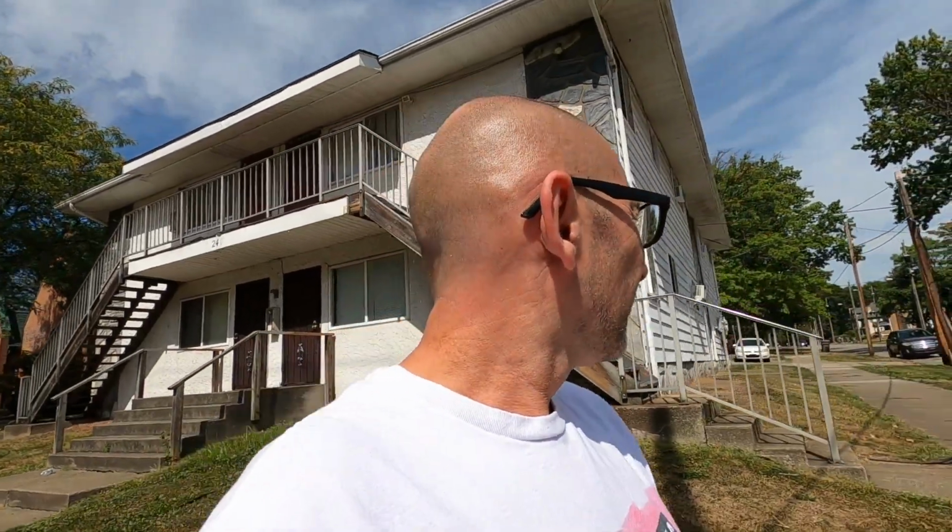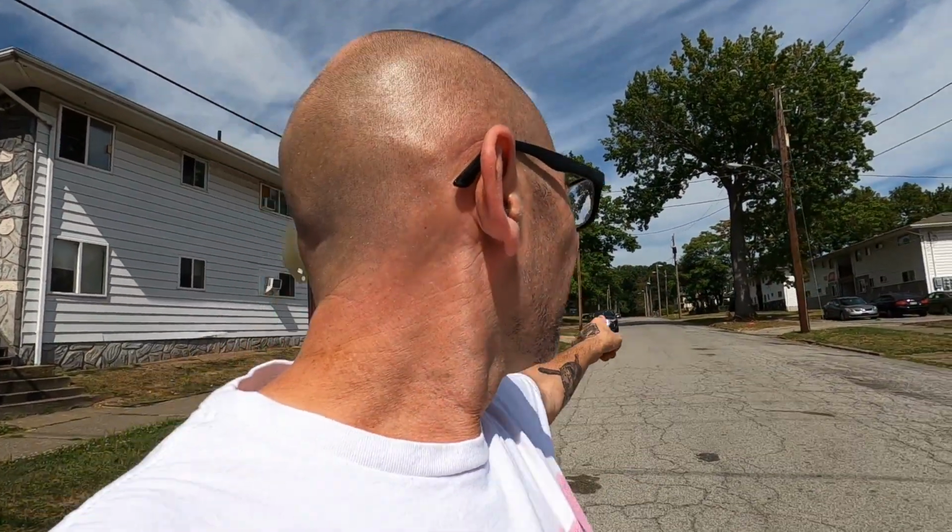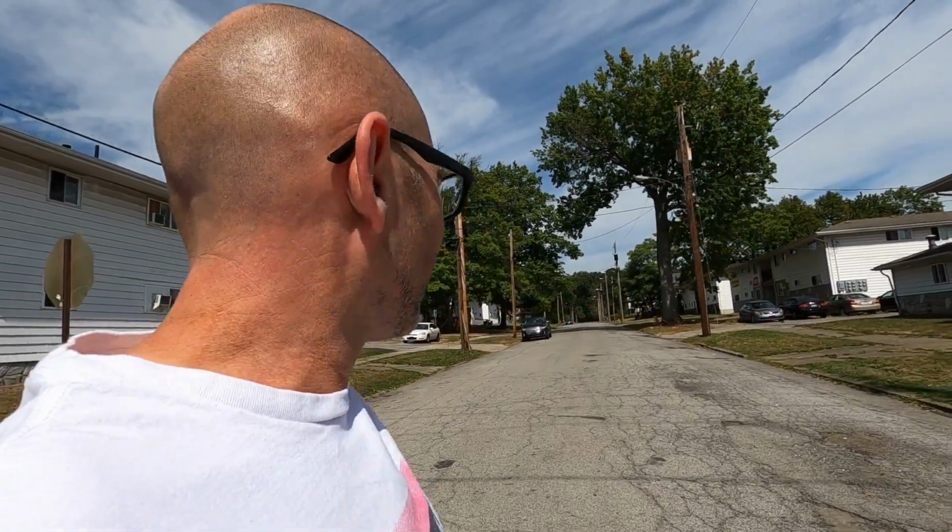Maybe a 20-minute video, maybe. Really excited to show you this house that we're gonna walk to. But yeah, if we look, this is Ohio right here. Wick Park is straight down there. Like I said, these are all housing for the students for YSU.